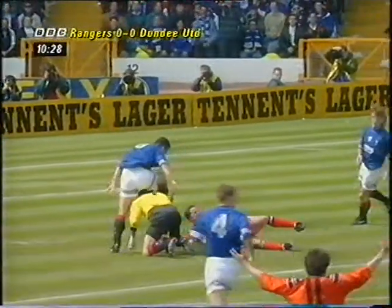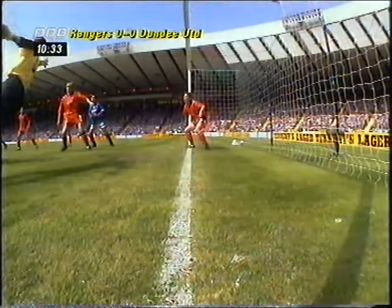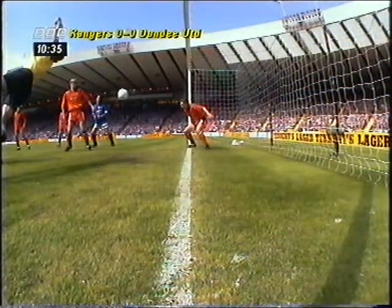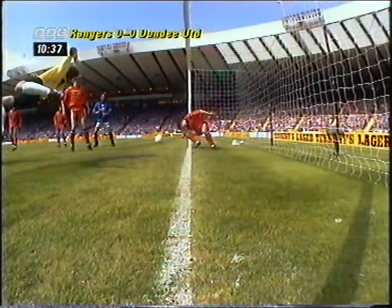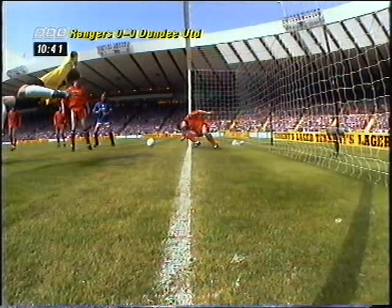I think he miskicked in actual fact. I think he miskicked and then caused the defenders to run into him. And there on the goal line was that chance. McPherson's header clearly not over the line. Jim McInally did the job for United.